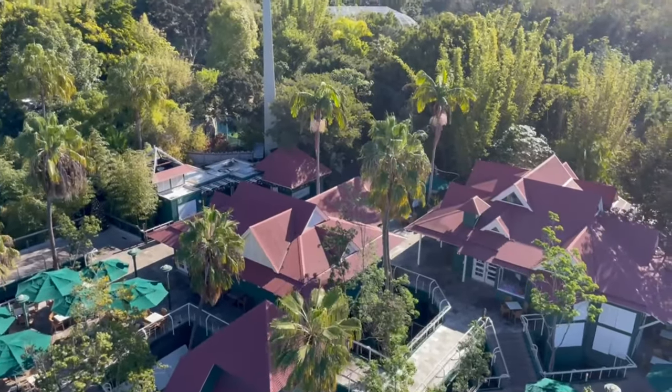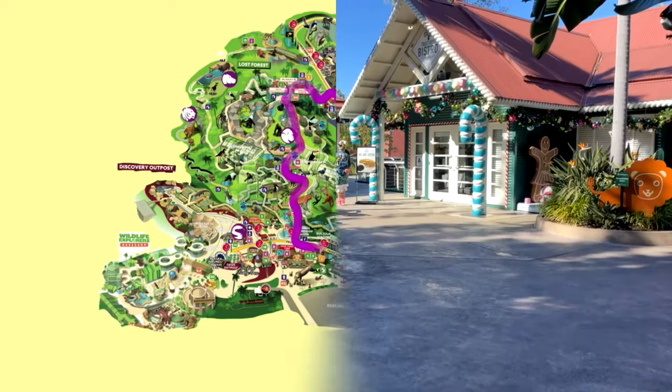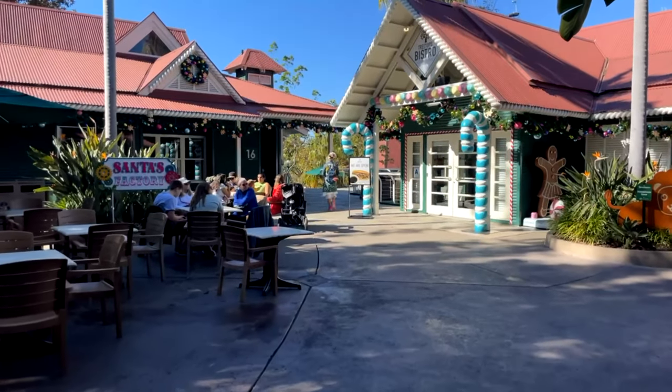To get to the bridge from the front of the park, walk up Treetop Way, shown here on the map. Now I'll walk you over the bridge from the treetop directly into the Elephant Odyssey.